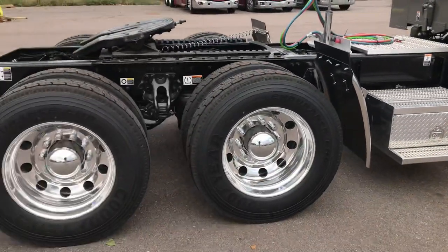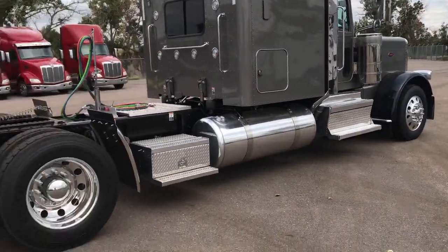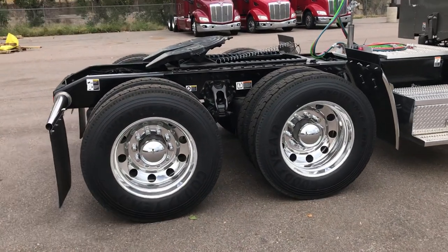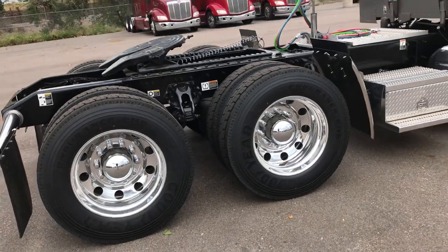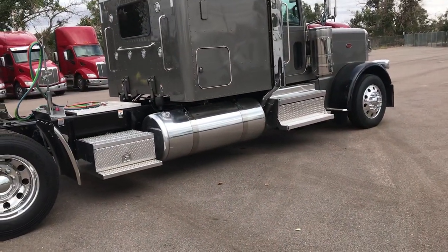This one has the 24.5 tires and wheels all the way around. We like to switch between the 22.5 and 24.5. They both have their advantages and disadvantages, but personally, I'm a fan of the 24.5s. I think the bigger wheel looks sharp, and it gives it a whole different look.